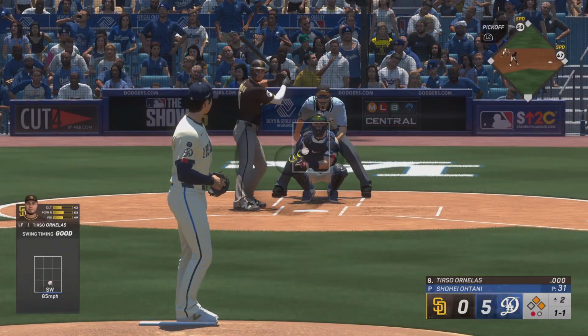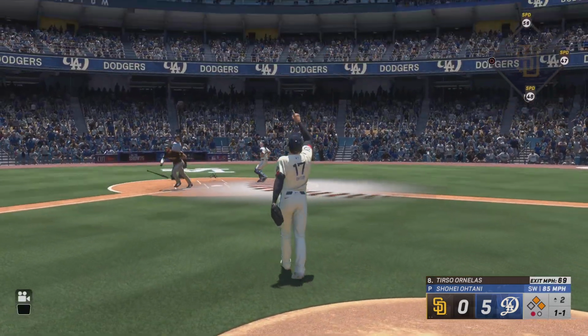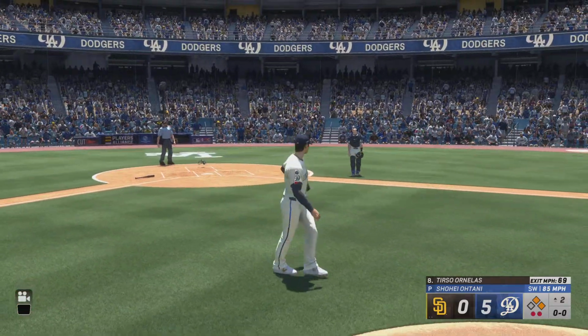Bogarts, the lead runner at second. Hayward at first. One gone. Swing and a pop-up. Foul territory for the catcher. Smith brings it in. And there are 2 down.